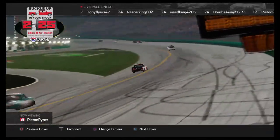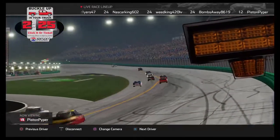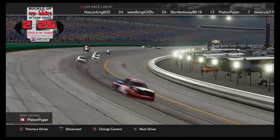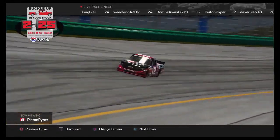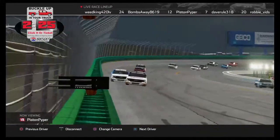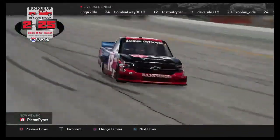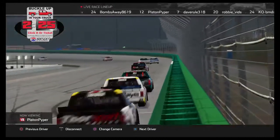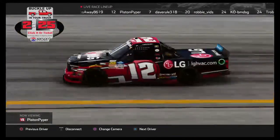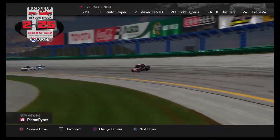Jason Pitts in the 12 has had a great run since the drop of the green flag. He's in the top 10 right now. I believe he's in 8th position. Peyton Larson right behind him in 9th. Tony Camerata in the 27 in 10th. And I'll tell you, Jason is looking back at what looks like a hornet's nest. It is a war zone behind him, battling for that 9th position. Peyton Larson and Tony and Keith all right there fighting with Jimmy Best and others.